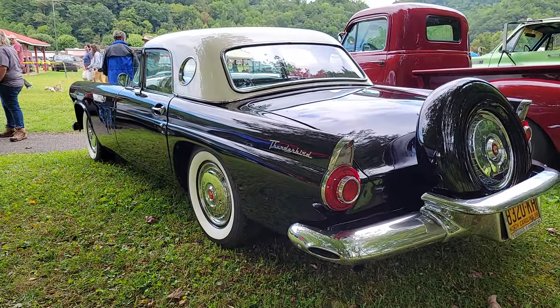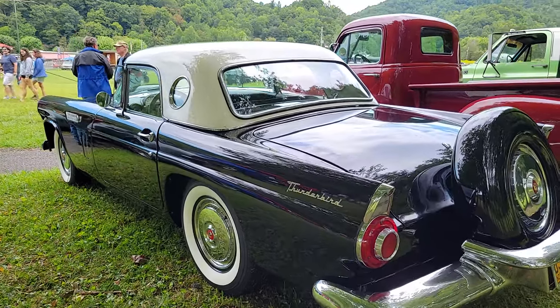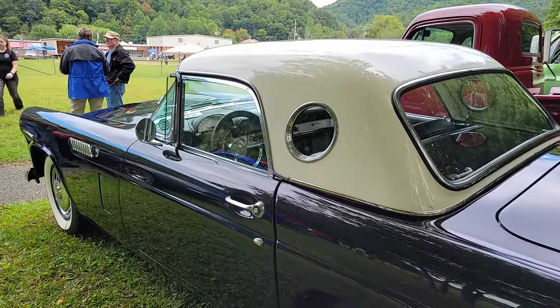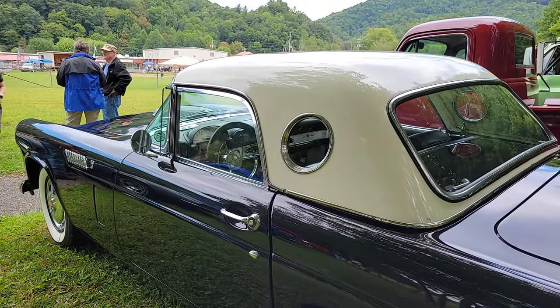Or the... I don't know. That's what they call it, right? Is it 292? What was the early V8? This one's like a 318, 3 something? I think so. I think so.